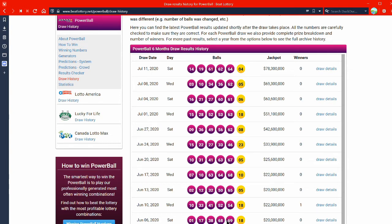compare that 8 times in the past 6 months to the instance, or how many times other numbers came up. Is that the most frequent number? Is it just average, or what? And then we can choose what we're going to do.